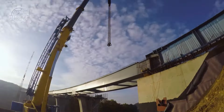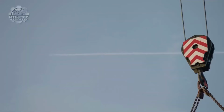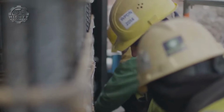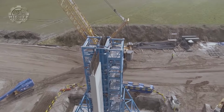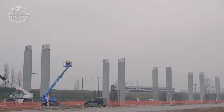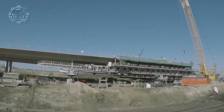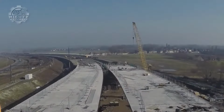A barge-mounted crane was used during the main span's construction, and it was lifted into position between the bridge's two abutments. The bridge's pylon, which rises to a height of 85 meters and supports the cables that support the main span, was also built by Jeandenault Group. Precast concrete segments were used to build the pylon, and they were put together on site using a special lifting method created by Jeandenault Group.